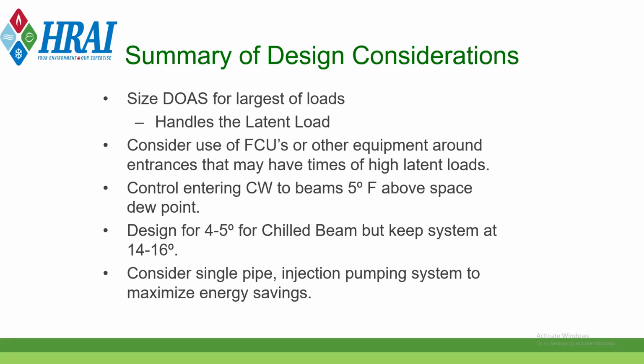Again, we want to consider the use of fan coil units or other equipment around entrances that have high traffic or high latent loads. So again, high infiltration areas. And we want to control the chilled water to chilled beams, as an example, to be within 5 degrees above the space dew point. And if possible, we want to design the chilled beam to stay within 4 to 5 degree delta T, where the overall building loop's delta T could vary by as much as 14 to 16 degrees. Consider the single pipe injection pumping system to maximize the energy savings.